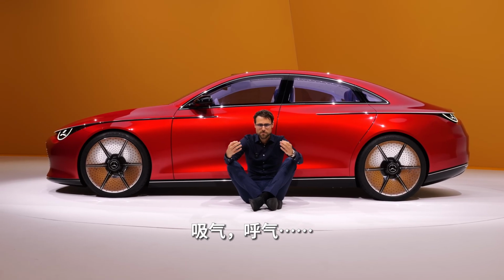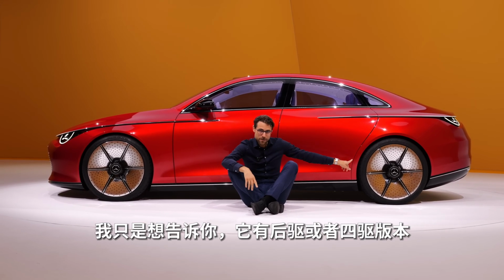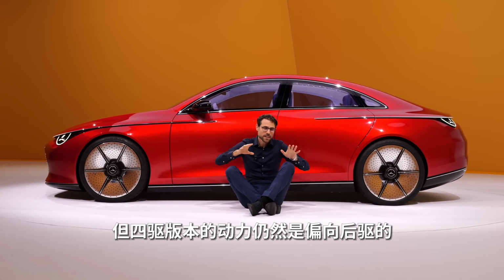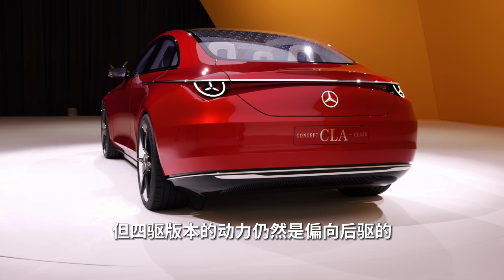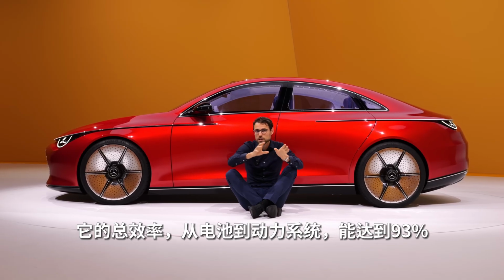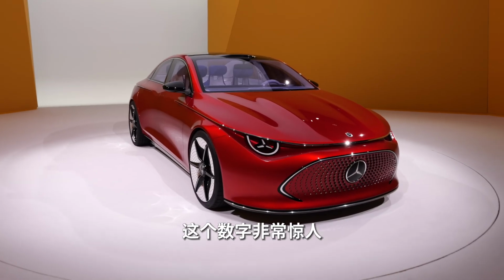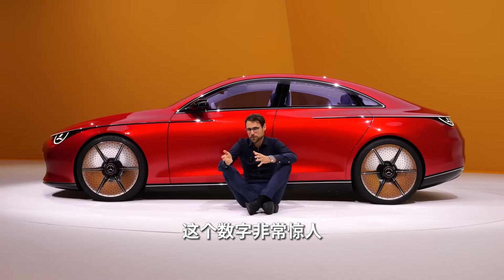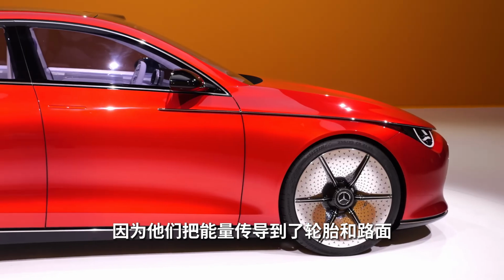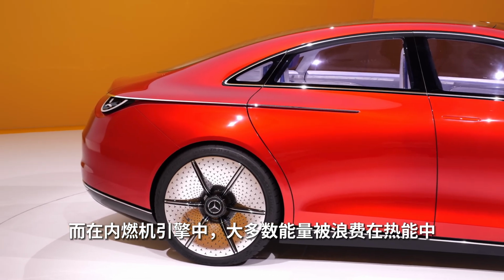Breathe in, breathe out. No, I'm not starting any yoga session here. I just want to tell you that you will have either rear-wheel drive or all-wheel drive, and of course one electric motor each, but we will still keep a rear-wheel bias in the all-wheel drive versions. The overall efficiency, by the way, from the battery energy to the drivetrain is supposed to be 93%. That is of course really massive and such a huge difference. That's also why electric vehicles are more efficient, because they convert the energy onto the wheels, onto the road, whereas with combustion engines, most is actually lost in heat.